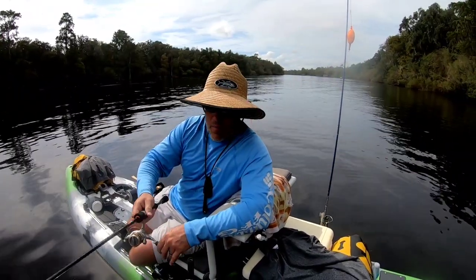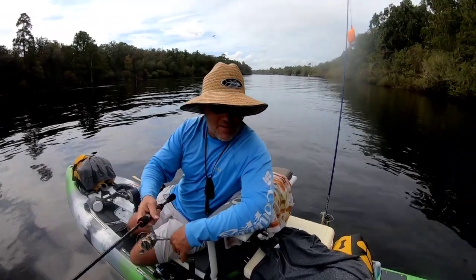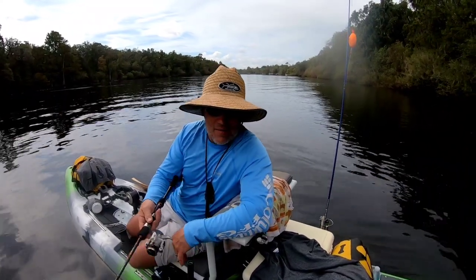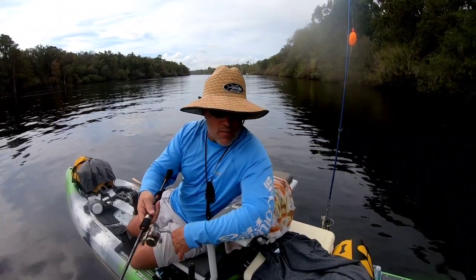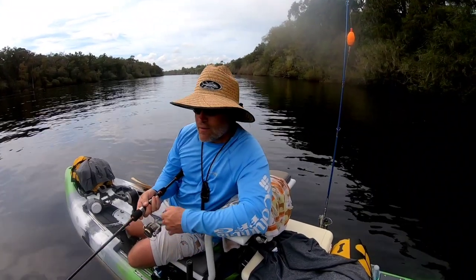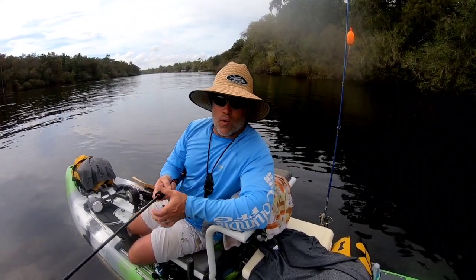Looks like Chad's about a mile behind me. Probably not a mile, but at least a half a mile. He's fishing this whole way down, and he's got about four or five bass already. I got one, I missed about three or four. It'd be nice to have one right before we hit camp and we could throw them on the grill tonight.